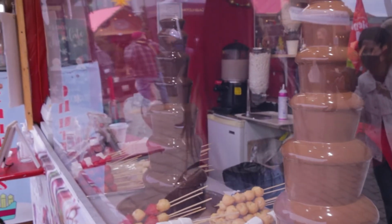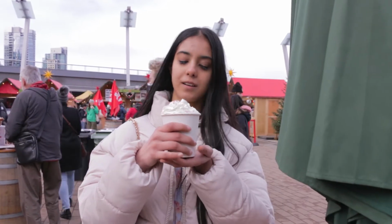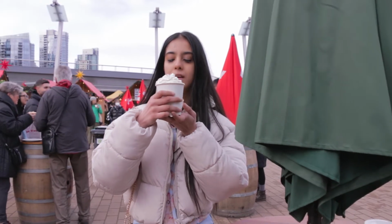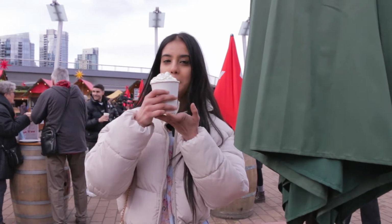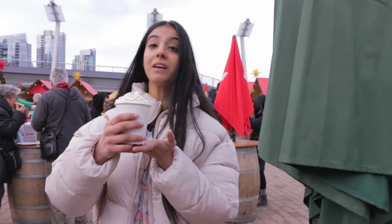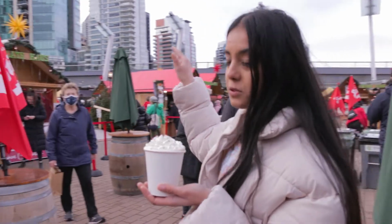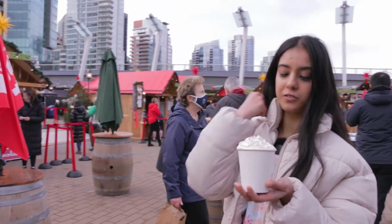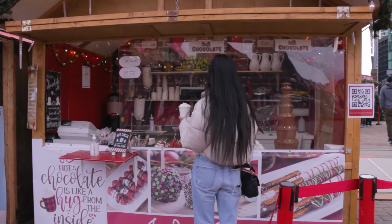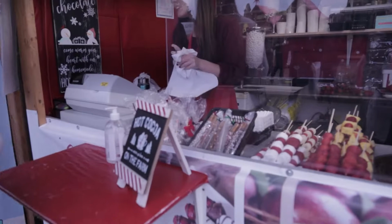Today we have hot chocolate with a lot of marshmallows and whipped cream on it. So I'll try. It tastes so good. You guys should go and check Chocolate House for sure. It's really, really good. Oh, nice. Have a look at it, guys.